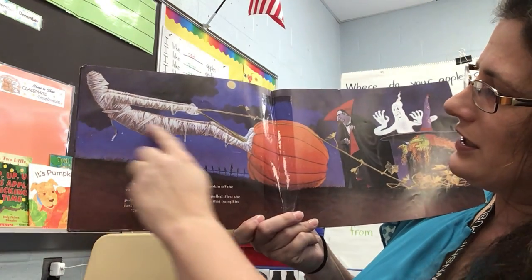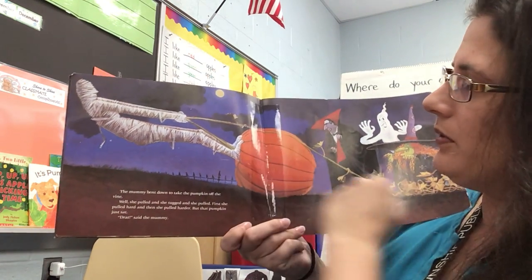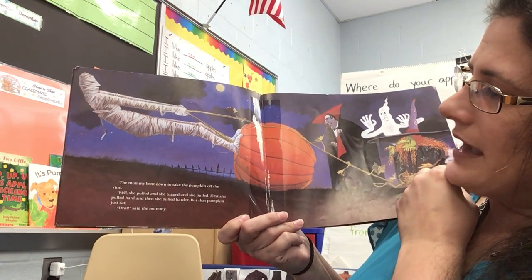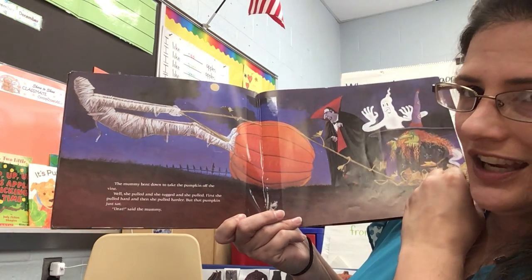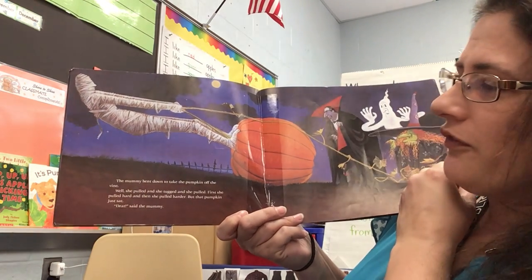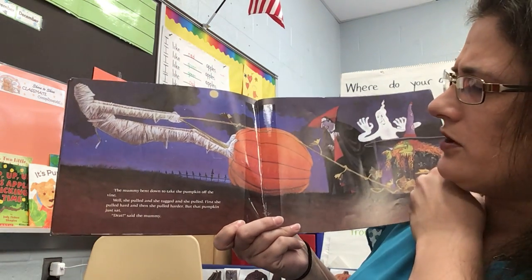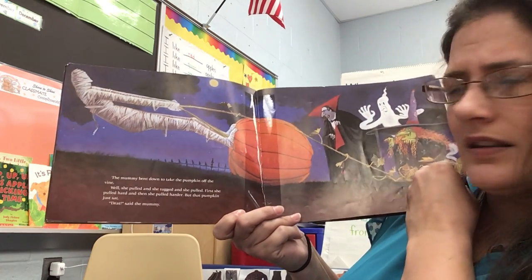Do you think the mummy's gonna do it? Look how hard she's pulling. She's pulling, pulling, pulling, pulling. The mummy bent down to take the pumpkin off the vine. Well, she pulled and she tugged and she pulled. First she pulled hard and then she pulled harder, but the pumpkin just sat. Drat, said the mummy.